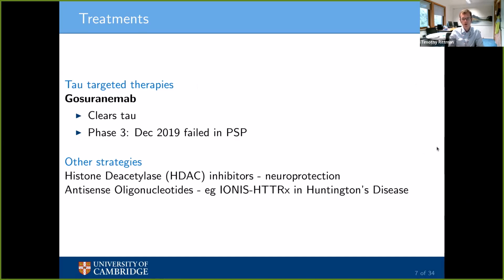And there are other approaches as well, trying to look at neuroprotection, so protecting brain cells from dying, and fancy things like injecting oligonucleotides into spinal fluid, which might work for some genetic diseases like Huntington's disease.